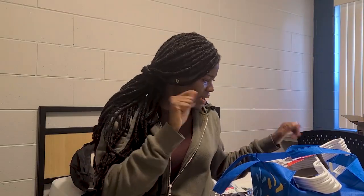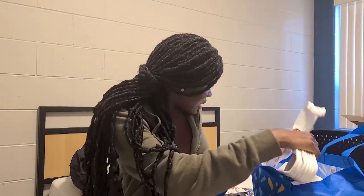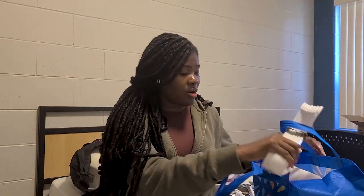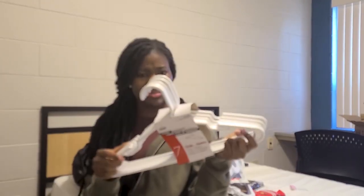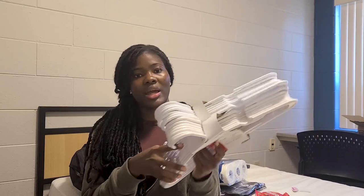I got some from Walmart, I got some from Dollarama. I think I have the receipt and I showed you guys in the video. But let me do like a mini haul. I got these hangers from Dollarama. I got it for $2.50. So I got two of them. They have 7 in it.